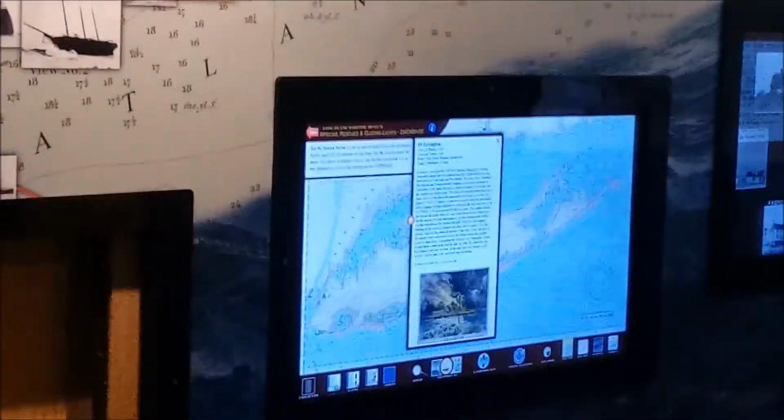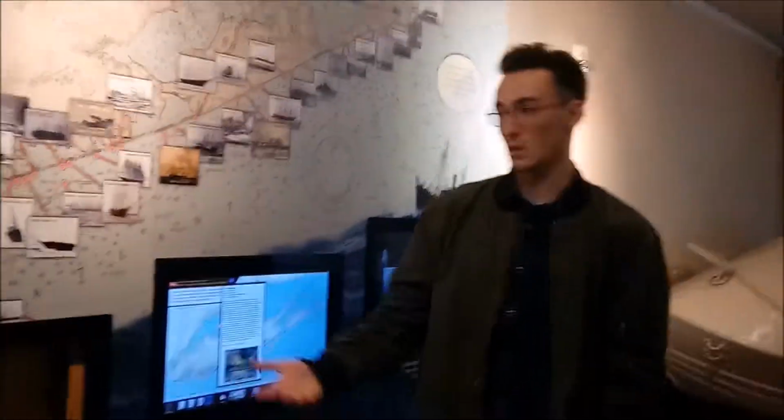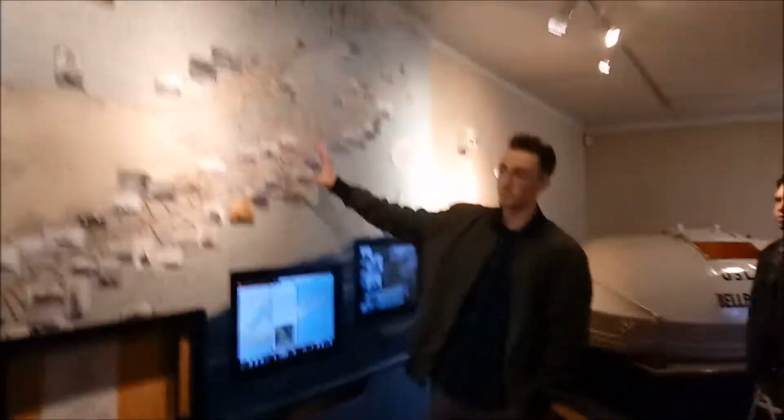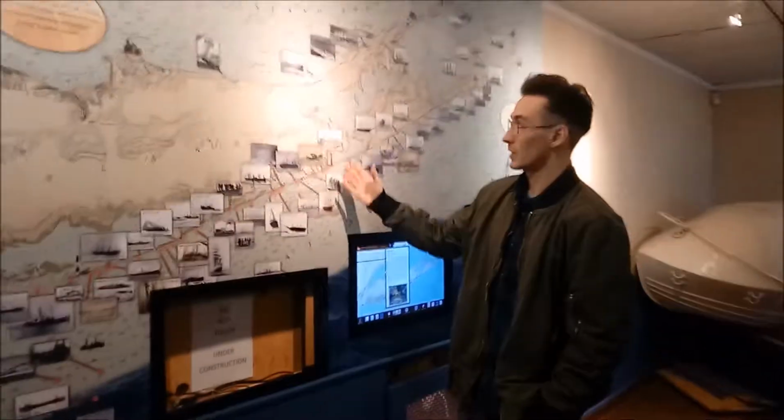Interactive, I love that. You can learn about when it happened, why it happened, where it was going, whether anyone died, what the whole deal with the shipwreck was. There are more shipwrecks than this that occurred, but we only wanted to showcase ones that we had good documentation of. So you can do a lot of research this way, learning about the different ships.